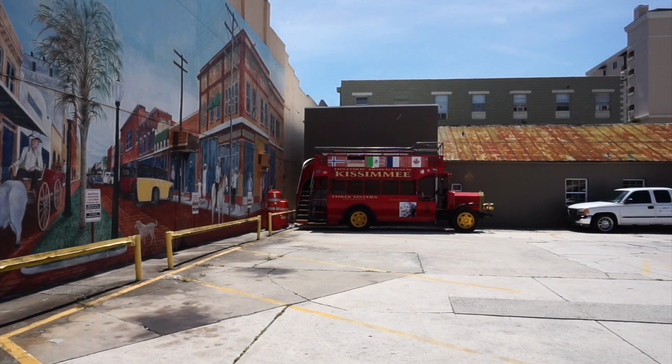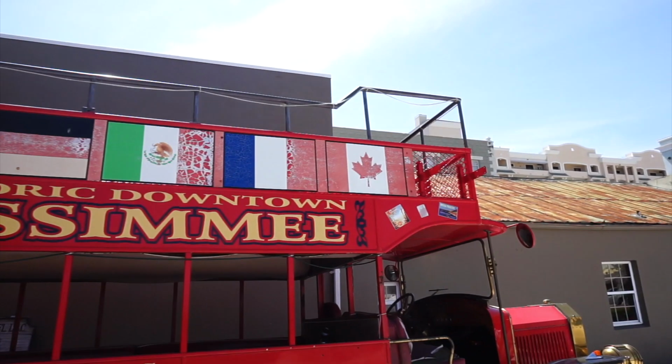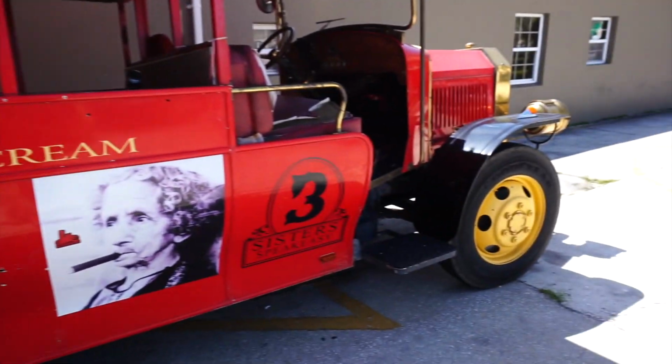But the Three Sisters Speakeasy here in Kissimmee, Florida has one of the double-decker buses, and we're gonna find it right now. It's just sitting in this parking lot all the way in the back. And here it is. Wow. See all those up there? Those little flags from the different countries? Those are left over from Epcot.